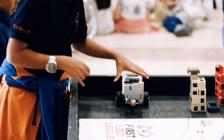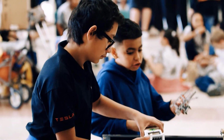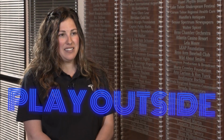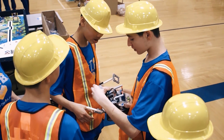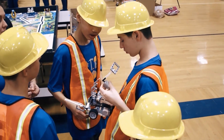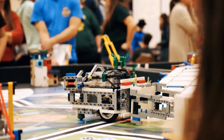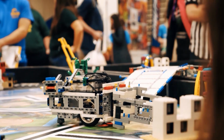I highly encourage people to play with toys that inspire creation, like Legos. I was a big fan of K'Nex when I was a kid. Play outside with your friends. Come up with fun games and fun adventures that you can do together. There's a lot of stuff available online. You can buy microcontrollers, so you can make your own robots. You can be an engineer, basically.